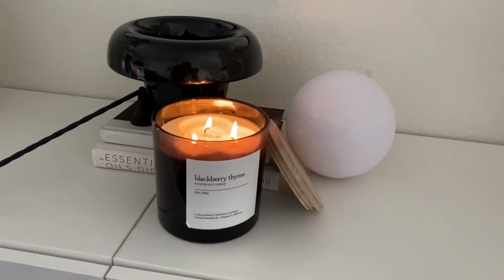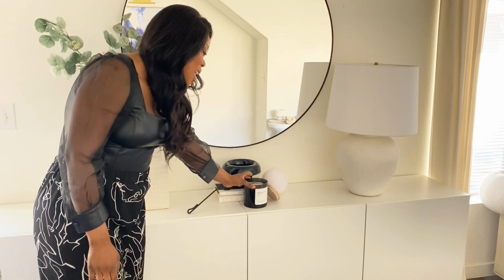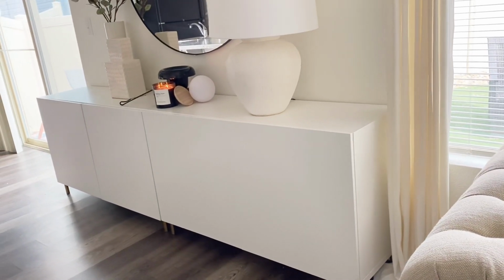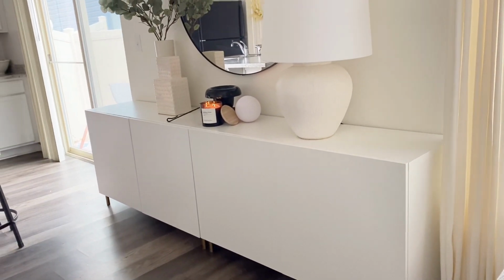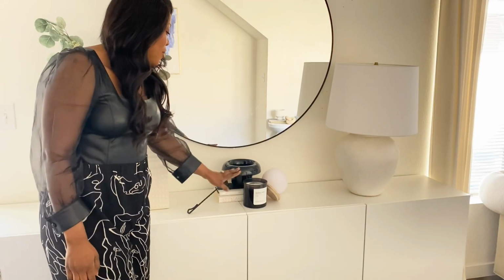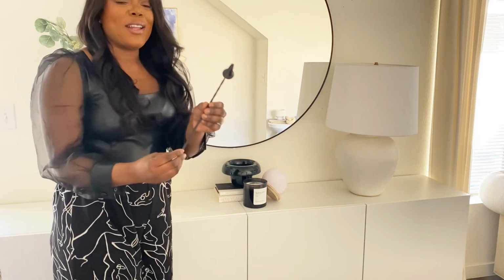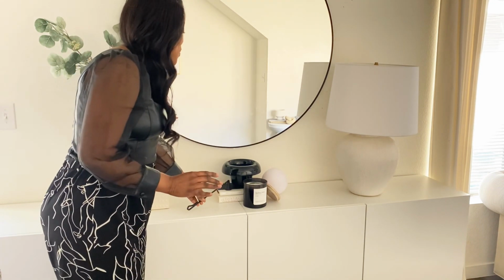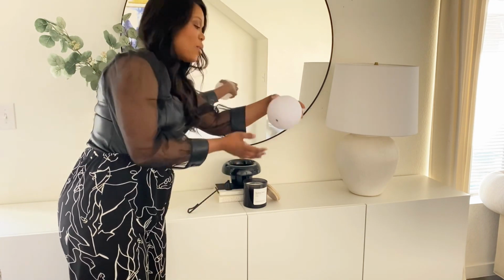Guys, this candle smells delicious. And this candle is actually, if I'm not mistaken, from Burlington. Now, if it's not Burlington, it's Ross. But no, it's Burlington. I love it, love it. And my little candle sniffer from IKEA. Guys, as you know, I've been obsessed with IKEA. You may wonder, Gladys, what is this bulb?